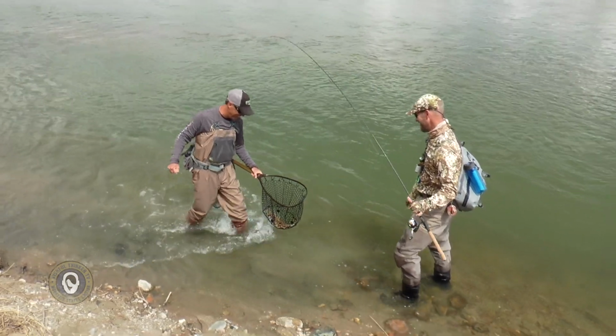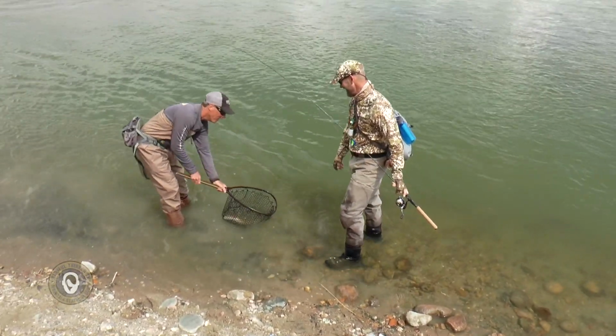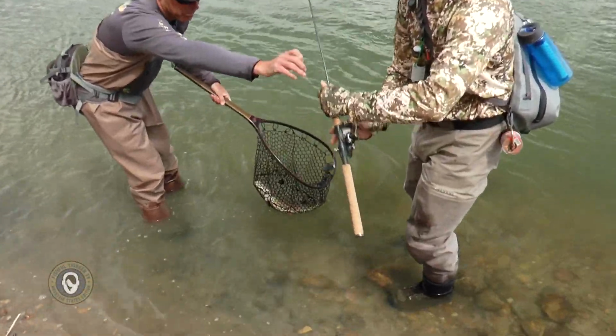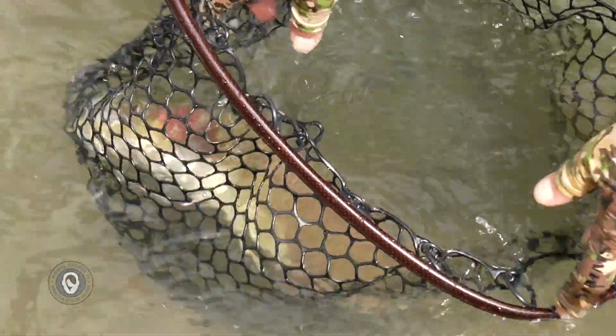Oh my gosh, dude, look at this thing. And he choked it, look at that. Yep. Here, I'll hold your rod and you deal with this fish this time. All right. Just open the bail and give me some line. Yep, there you go. And I'll let you deal with the fish, and there you have it, guys.